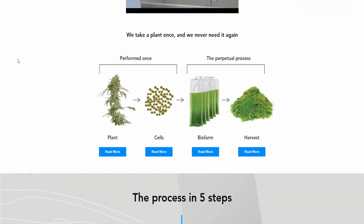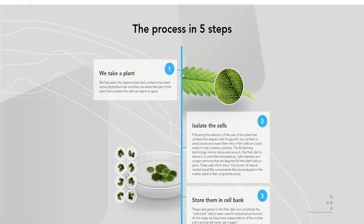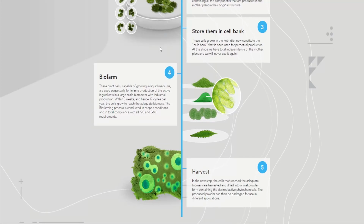They take a plant once and they never need it again. You see there they have a plant, they multiply it, they put it into cells, then they put it into the biofarm and then they harvest it and they just repeat the process. But here's the process in more detail. They first select the desired plant, then they isolate the cells, then they store them in a cell bank, then it moves to the biofarm. These plant cells capable of growing in liquid mediums are used perpetually for infinite production of active ingredients in a large-scale bioreactor with industry production.